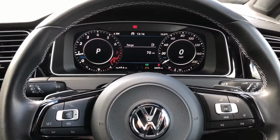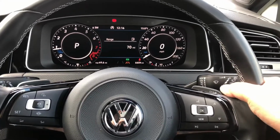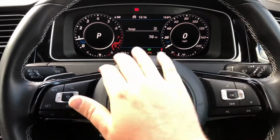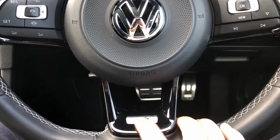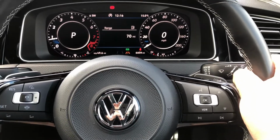Once in the driver's seat, straight away we're greeted by this leather-wrapped wheel. It's much chunkier, much thicker to hold, gives you a nice commanding feel of the car and the road. And the fact that you've got these blacked out piano accents throughout here, it's a 3-spoke wheel with a prominent R logo, really nicely designed wheel overall.